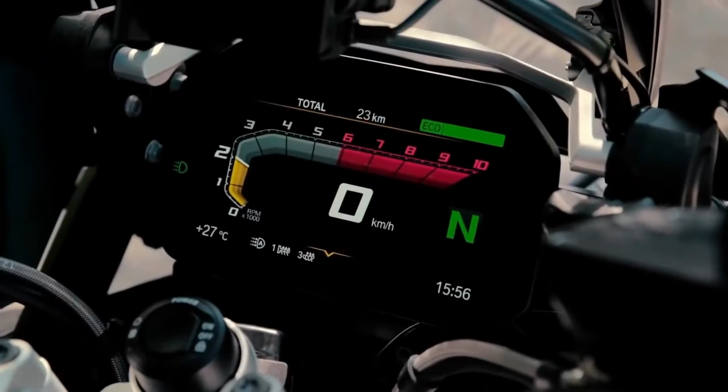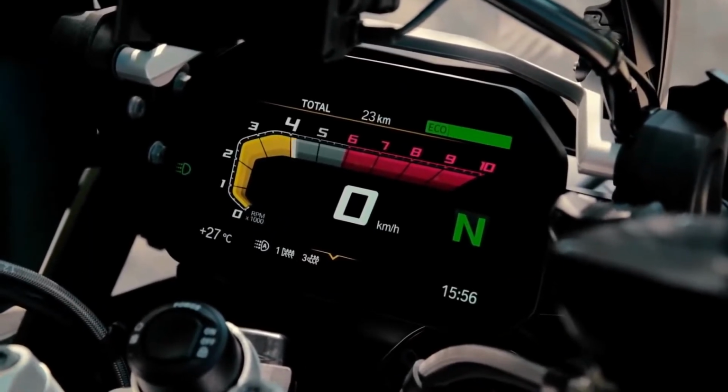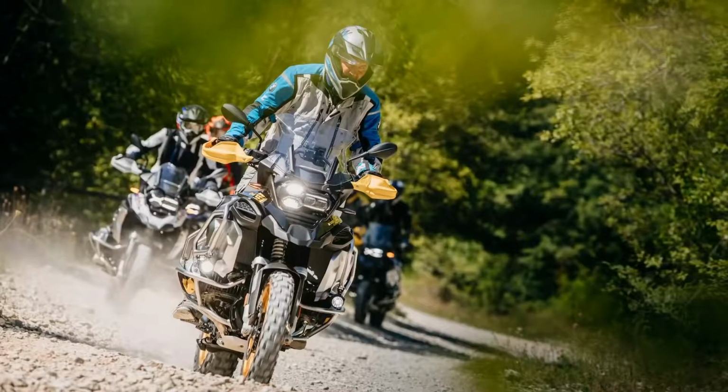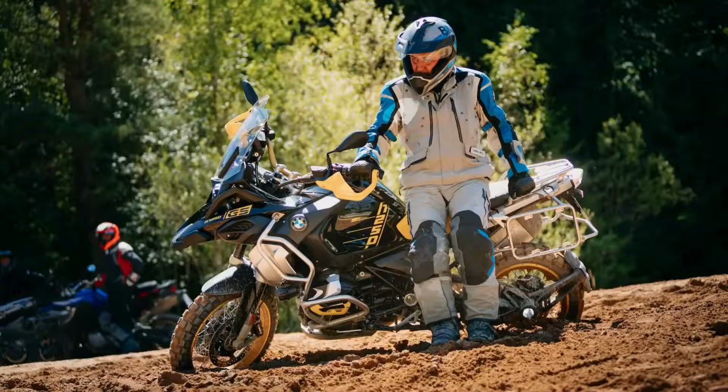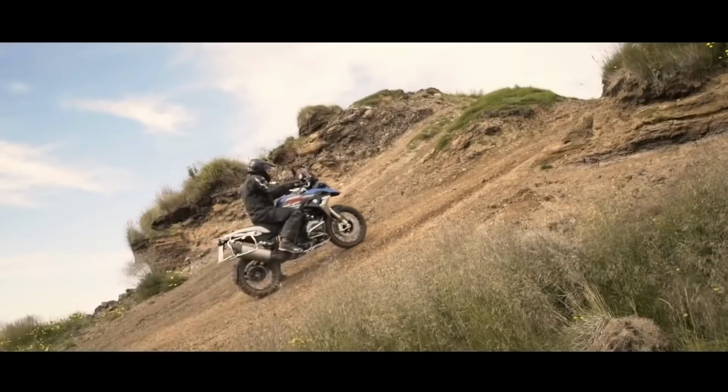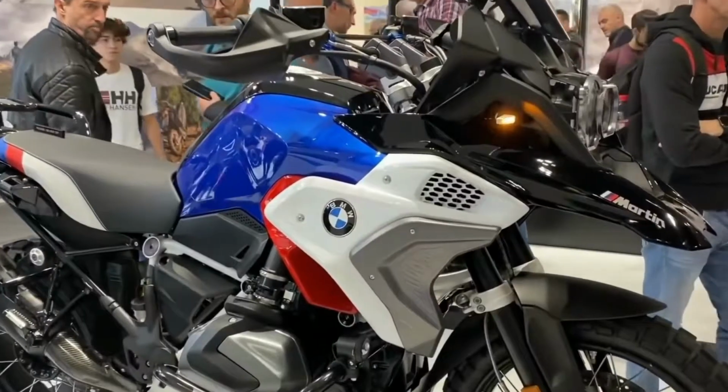The smartphone integration also brings some engaging ride tracking tools to the table. With the Ride Connected app, you can keep tabs on ride stats such as maximum lean angle, acceleration in G-force, and even geotag photos along the completed ride route.